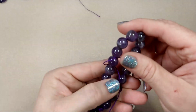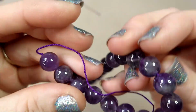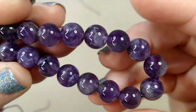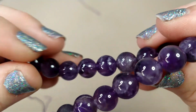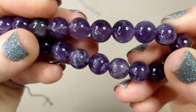Number two is a 7-inch strand of 10mm amethyst round beads, and these are nice. I would have been surprised if they hadn't done amethyst since it's February's birthstone. This is my birthstone. My birthday's this month. So really pretty, beautiful amethyst, 10mm. I like the bigger gemstone beads because you can see the detail in them. Just beautiful.